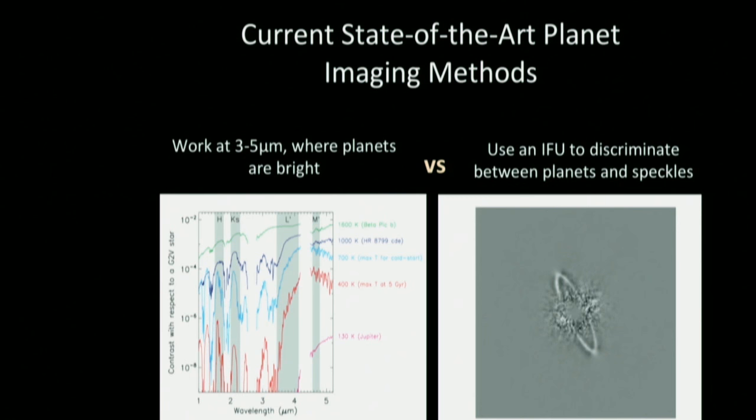So on the left, I've got my previous plot, which basically just says work at the longer wavelengths. The optics are a little bit more difficult. The detectors are more difficult. The sky brightness and mirror brightness is a little bit more difficult, but it's still worth it.